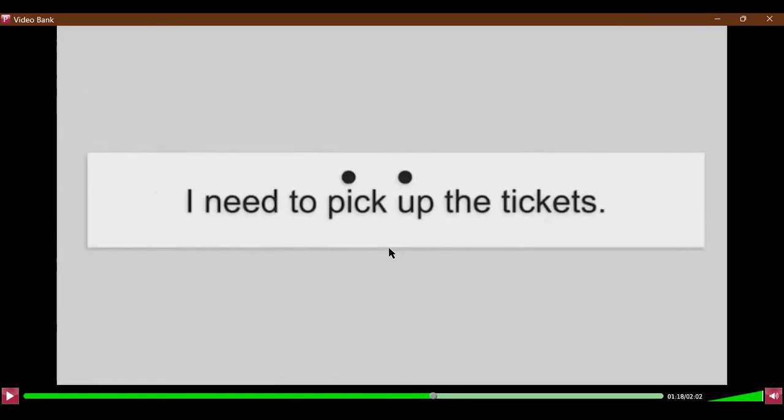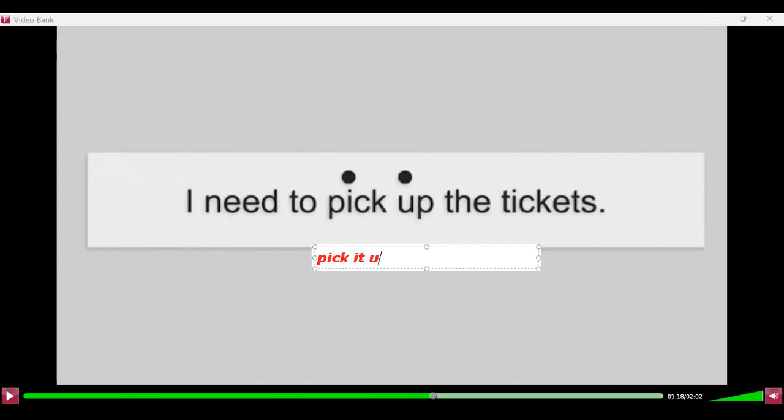phrasal verb is pronounced or is stressed the same, right? Equal, the same rhythm. But the pronoun is not. I need to pick up the tickets. But listen, I need to pick it up. I need to pick it up. Pick it up. So that's why you have to notice that the sound is weaker, okay? Pick it up. The stress in here is the same, and in here the it is not, doesn't raise, right?